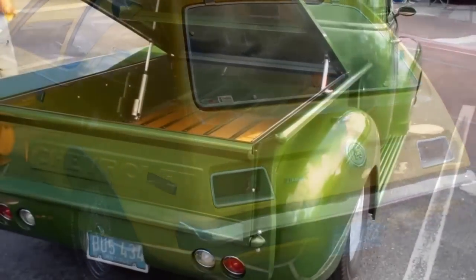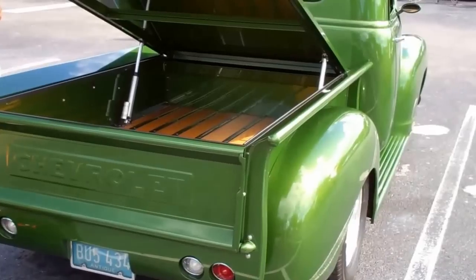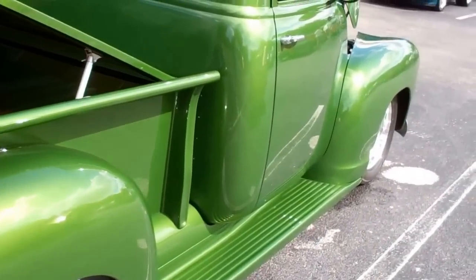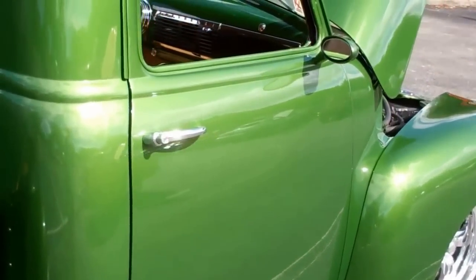Pretty neat ride. Here's another real sweet pickup. I think I probably got this on a video in a previous show. I've seen it a couple times. Man, it's a nice ride.